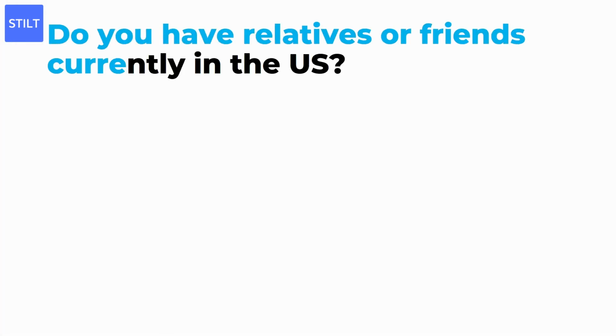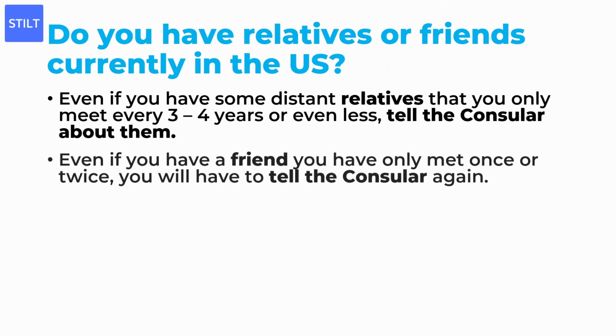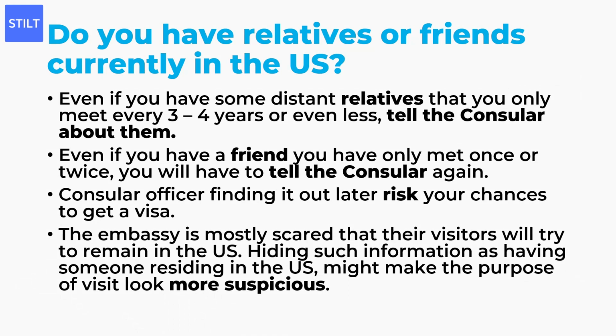Question: do you have any relatives or friends currently in the US? Even if you have some faraway relatives that you only meet every 3 or 4 years or even less, tell the consular about them. Alternatively, even if you have a friend you have only met once or twice, you will have to tell the consular. It is better to do so rather than the consular officer finding out later, since that could put at risk your chances to get a visa. The embassy is mostly scared that their visitors will try to remain in the US, and hiding such information as having a relative or friend residing in the US might make your purpose of visit look more suspicious.